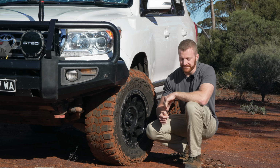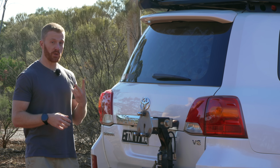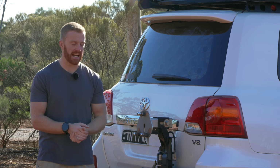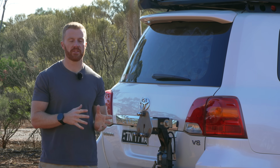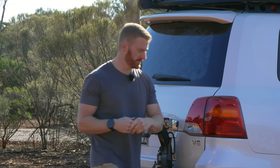The next issue we had were not one, but two significantly damaged tyres. Now, regular viewers may know that I only carry one spare on the back of my Land Cruiser, and although in this case it didn't leave us stranded, it definitely made us change our plans in order to order a replacement before heading back across the country again.